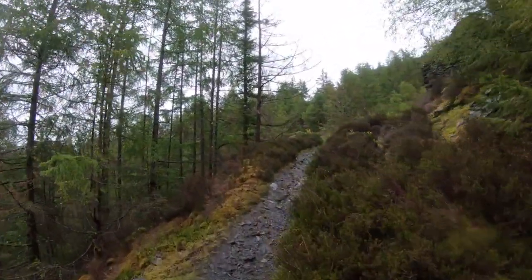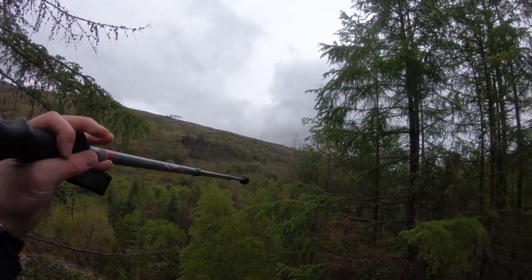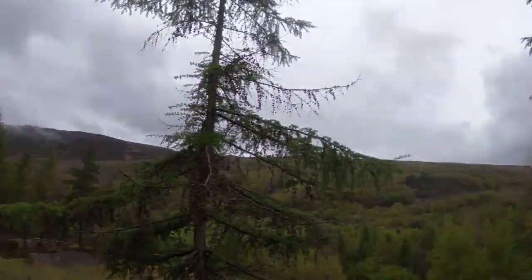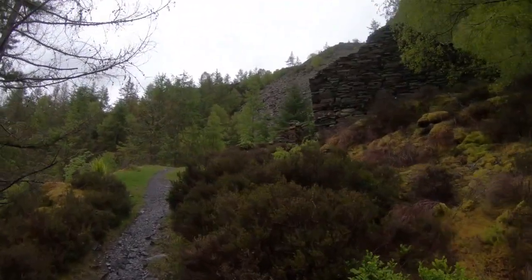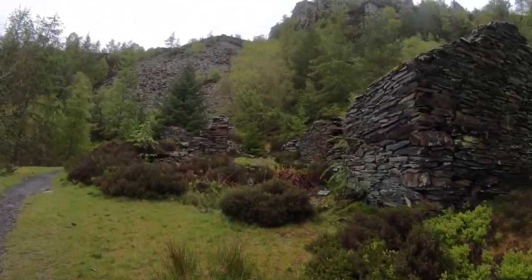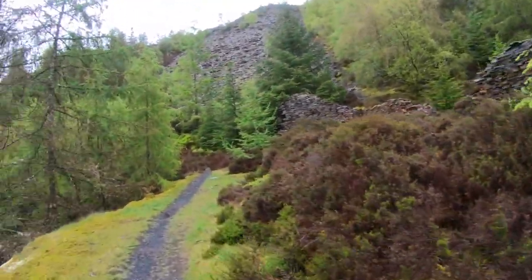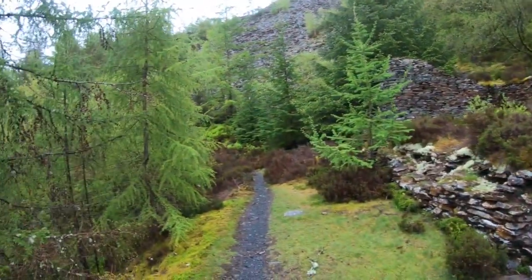So, oh, steep. Hen harrier. Male hen harrier. You probably can't see it on this camera. Flew across there. It's a wisp of cloud up there. Oh. Nice trail, old mine buildings. Oh yeah, cool. There's old quarry workings around here as well as mine workings, so not sure what they are. Carry on that way.